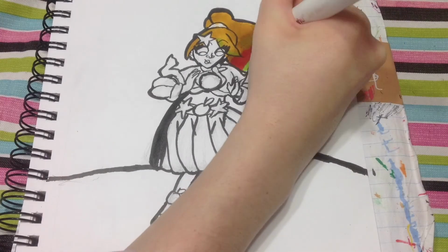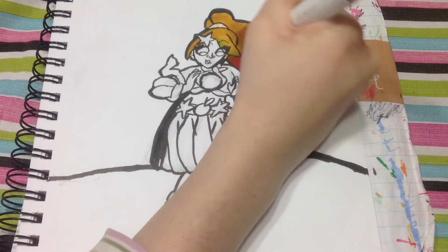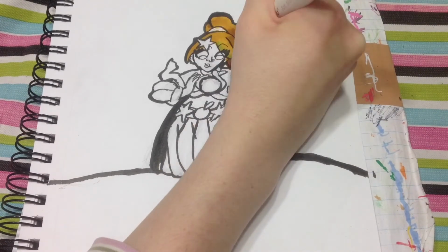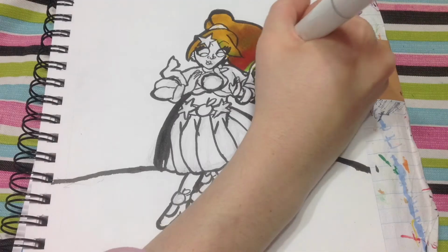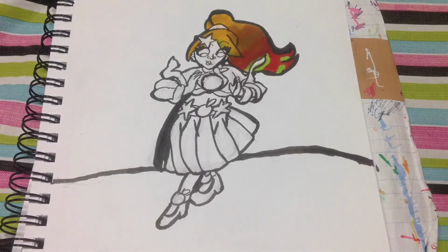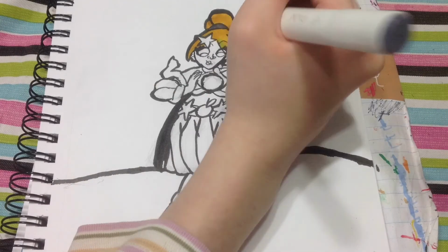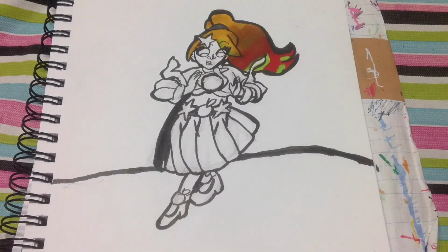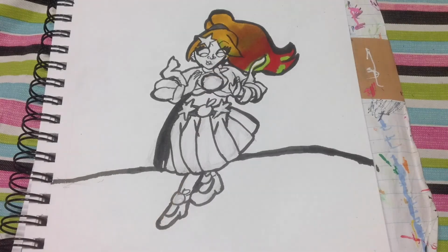But I was also trying to do some lighting effects, so I was trying to show that this magical ability of hers was casting light on her face. Not in the sense that it was lighting up her face internally, but that it was casting a light on her hair, on her face. Like if you were to shine a flashlight on yourself, obviously there would be light bouncing back off of your face, that sort of thing.